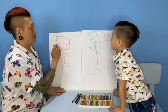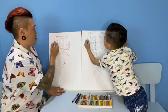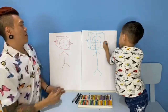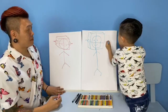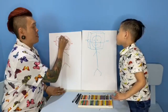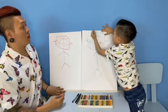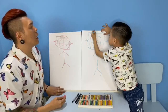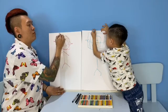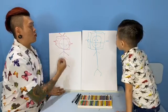Now we're going to do a semicircle here, at the side of the head, semicircle, and a pin. Okay, at the top of the head, we're going to do one line and a semicircle. It can be bigger, it can be smaller. Then we add on two lines and a circle. It's an antenna. And then we can add on another one, old school antenna.